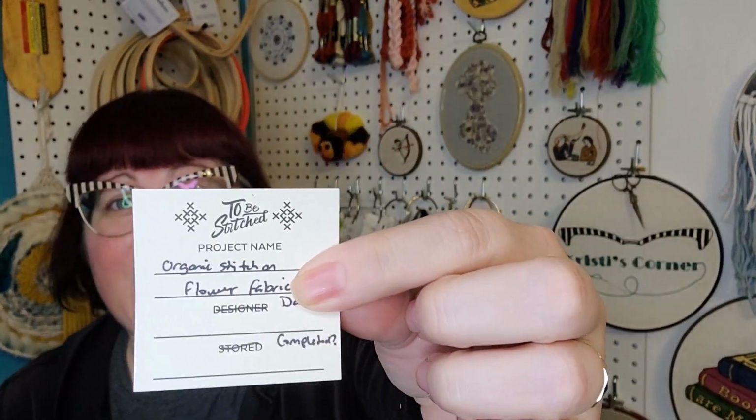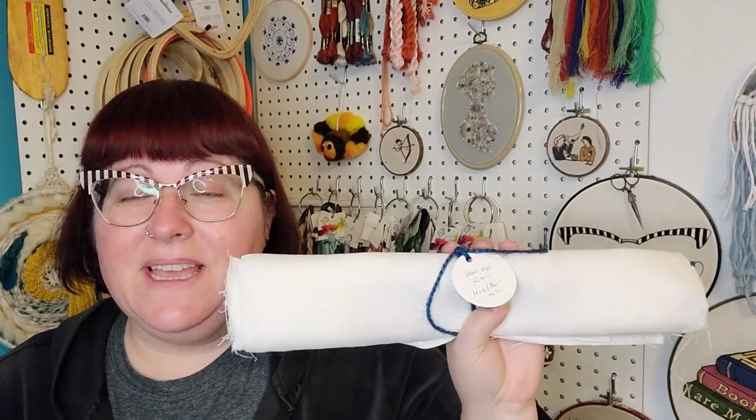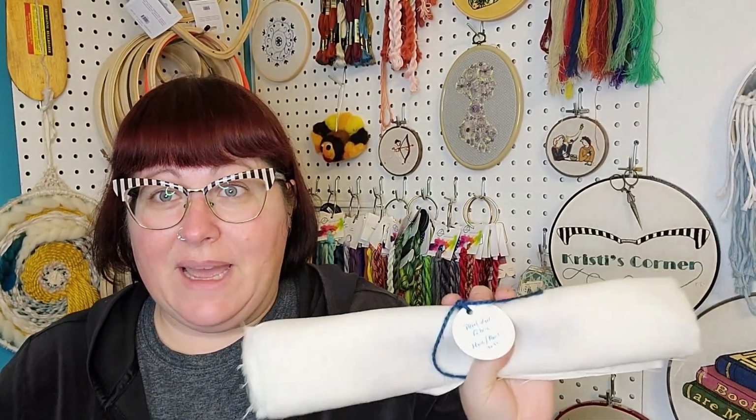It's another needle felting thing. I mean, all the stuff's on my dining room table, so I can't close it. Ooh, organic stitch on flower fabric. Let me get that. Okay, so in March and April of 2021, I petal dyed some fabric.